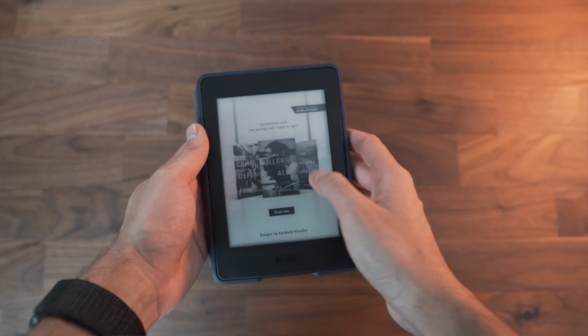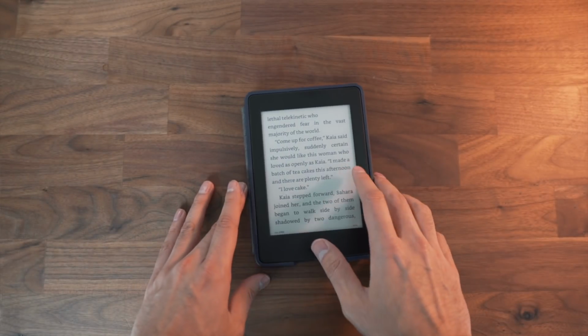Secondly, let's talk about the second most valuable purchase I've ever made in my life, and that is an Amazon Kindle. I just absolutely love this thing, and I'd actually recommend it to everyone anywhere in the world, not just students, for 3 main reasons.